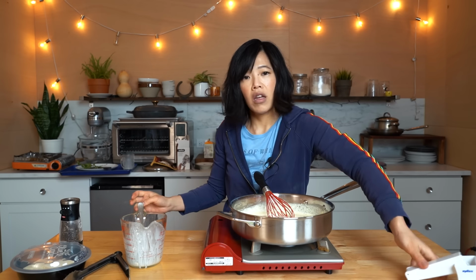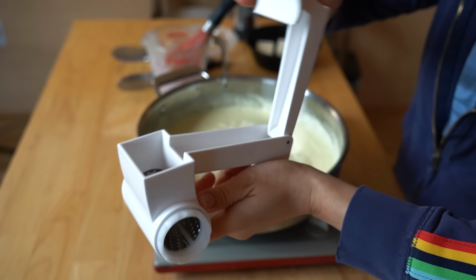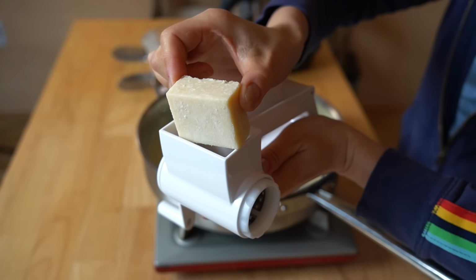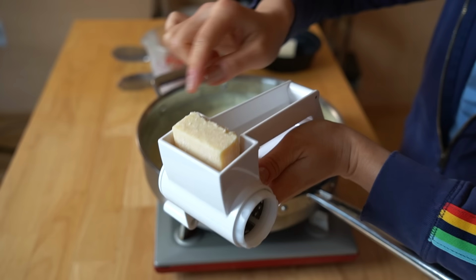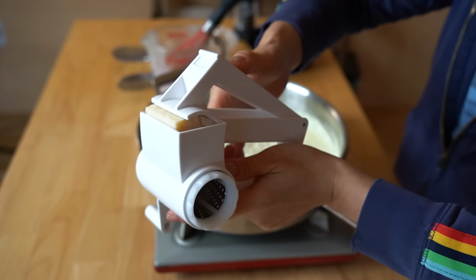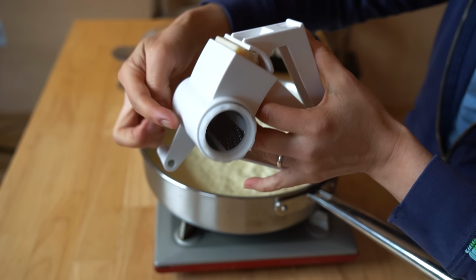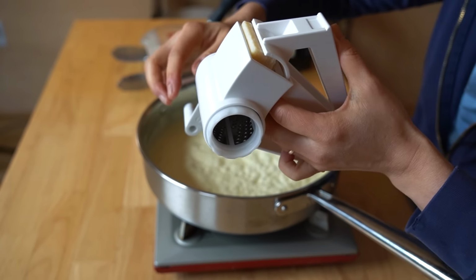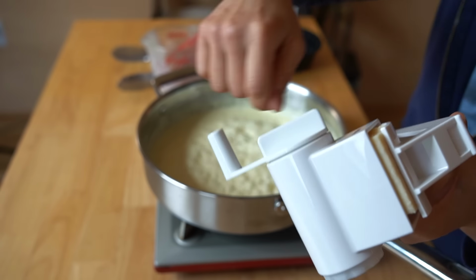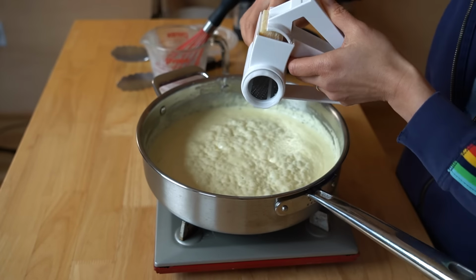And then our cheese. So this is how it works. Pull this back, pop the cheese in there. Look how nicely it fits. That's beautiful. Put this here and we hold this and we apply gentle pressure and that will keep cheese in contact with the spinning blade. And then we crank this handle, just like a pencil sharpener, and the shavings will come out here. Here we go.